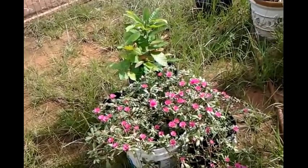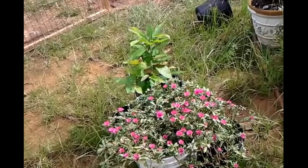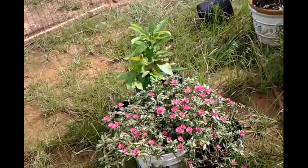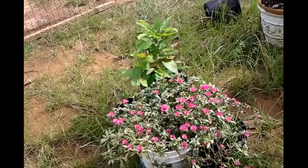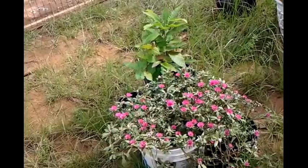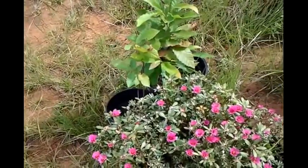I am finding Purslane to be just a beautiful plant. If I ever do a flower bed, I'm just going to have that bunch of it grow right there. I think it's lovely. Later in the day, it's not blooming, but still, it's a beautiful plant, and I need to get them watered more.